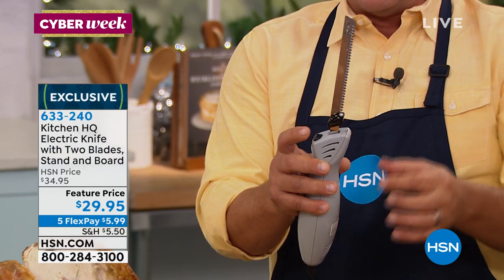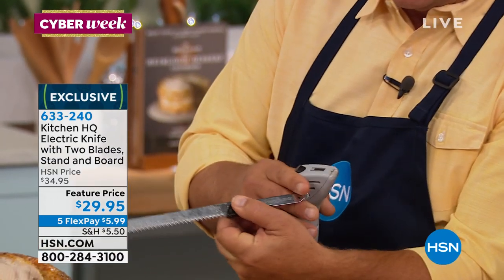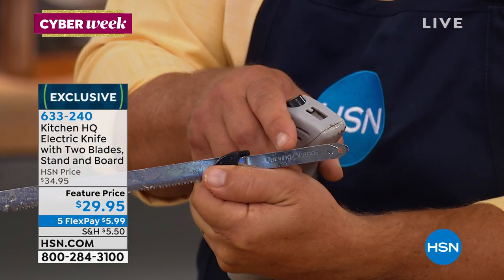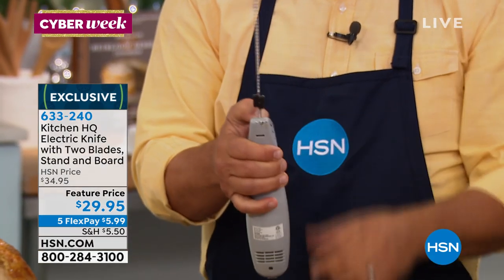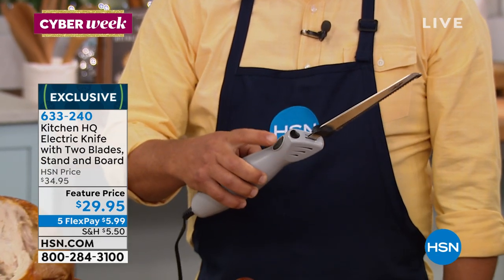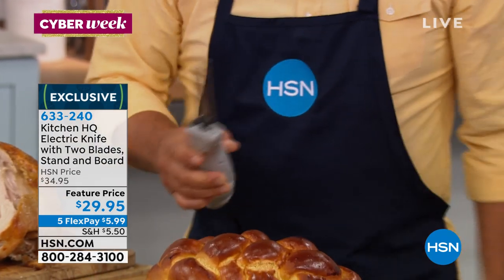Here's the cool part about this, okay? There's a little button right here at the top. All you do is push that button, the blades come out, and you'll notice on this one, it's labeled, it says carving right here on the knife blade. Okay, so I'm going to put this one down, I'm going to go over here to my board and grab my bread knife, okay, and it's labeled bread. I love that they're labeled. You push the button, it locks in, and then the on-off button is right here. All you do is push that button, and those two knives go back and forth, so you never have to saw or hack or tear anymore.